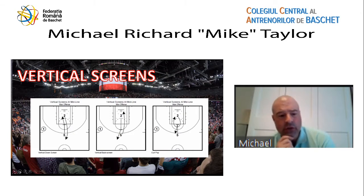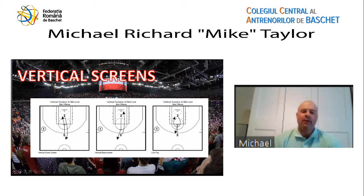Another thing we like to do is set screens at the midline. So this, again, we have the Malone spot we talk about, but you also now have a nail. So now we've got a down screen, and again, we'll get into this in different ways, but we've got a vertical down screen. You can see 5 in the first picture, the vertical down screen. Now he's posting up after the screen. 2's cutting to the top, pressure on the defense. Maybe you've hit 2 and 5 is posted up. You get a high-low right away.